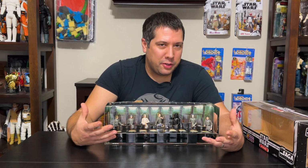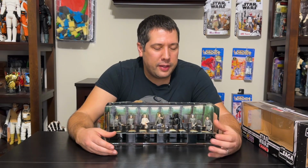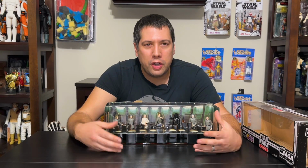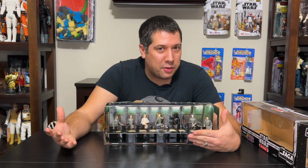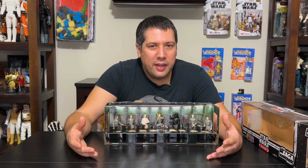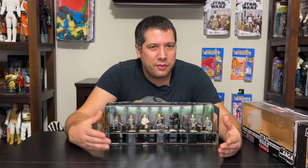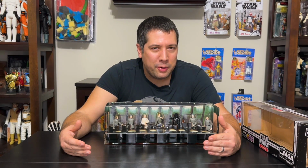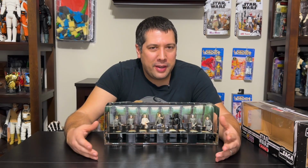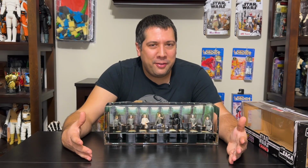There were some Death Star 2 elements, of course, with the new Emperor set in the vintage collection that includes his chair and the window and all that. But that's Death Star 2. Nothing else for Death Star 1 that we could find. So let us know. I'm really curious if there was anything else that was officially produced by Hasbro for the 3 3/4 line. Nothing that we could find, and that's a really big time gap. So hopefully we see something soon.